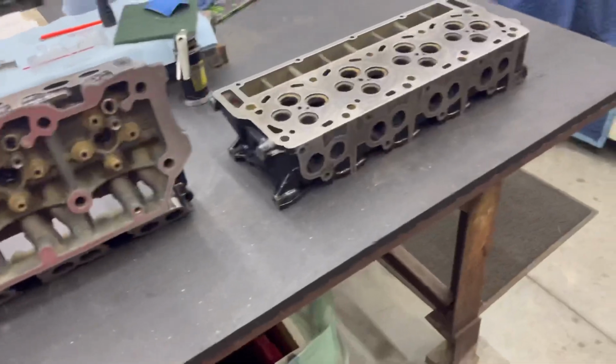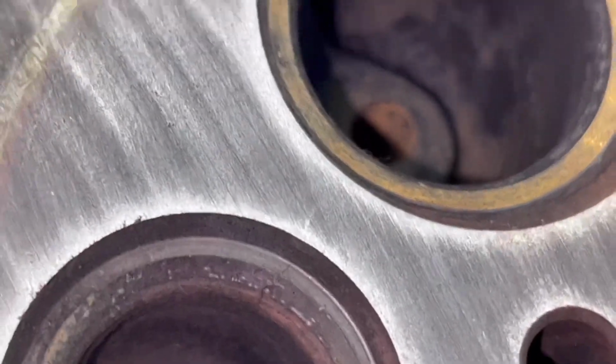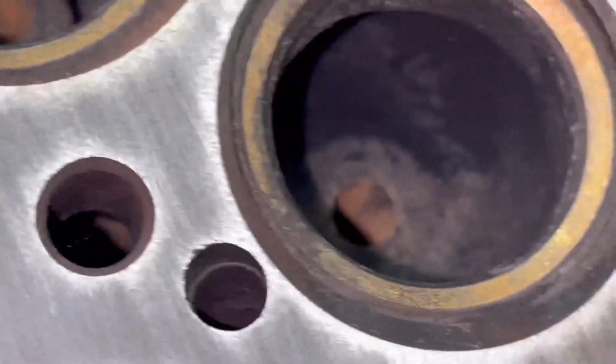They're ready to machine, cut all the guides out. We're gonna cut the guides out and try to not cut the seats because there's cracks. There are some cracks in here, so I don't really want to cut the seats. Let's see if we can. See, there's one.